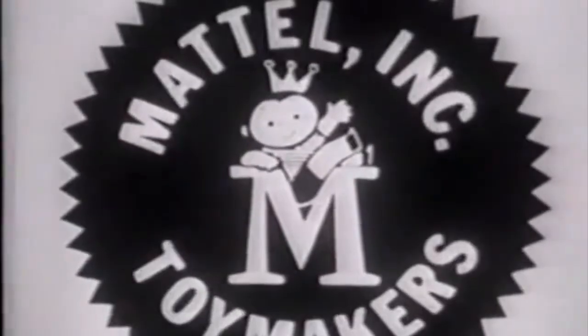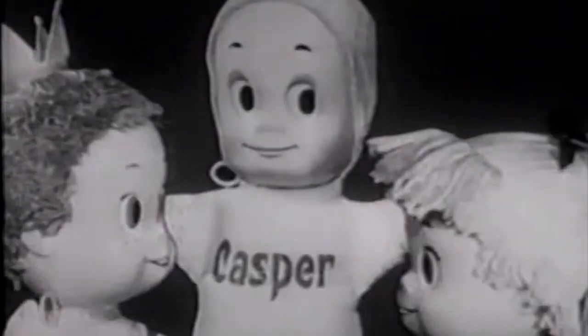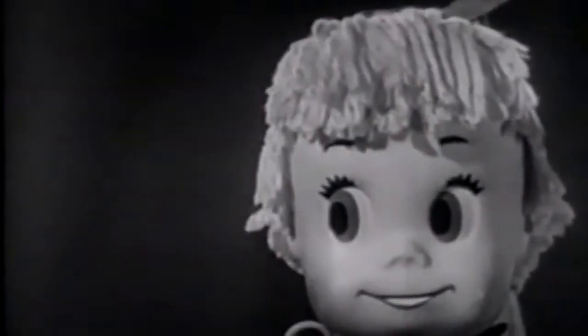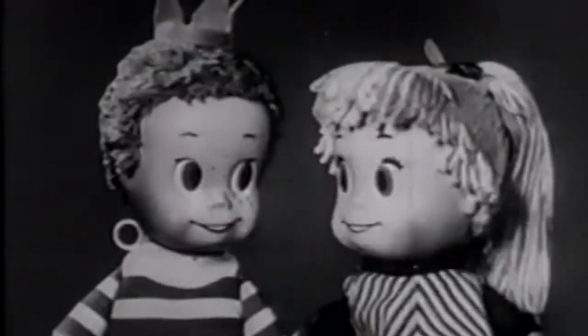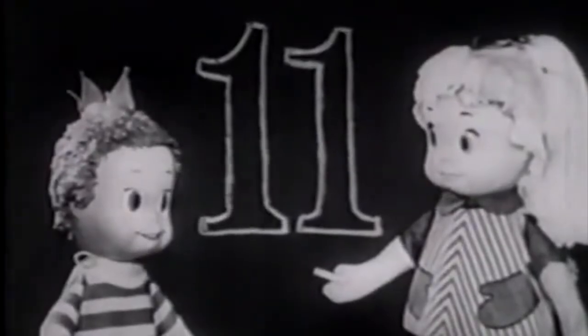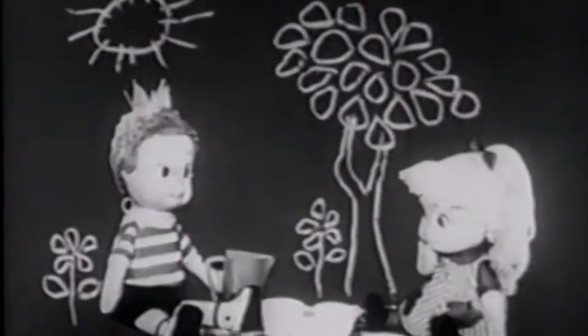Mattel Toy Makers present Matty Mattel and Sister Belle. Oh, aren't she pretty? And Casper the Friendly Ghost, your TV favorites. And now they're talking dolls. They really talk when you pull this magic ring. Will you play with me? Let's draw pictures. Each one says 11 different things. Can we go out? Let's play cowboy. The fun is, you never know what they're going to say next. I'm a friendly ghost. Don't be afraid of me.